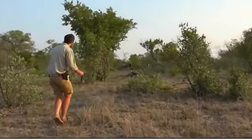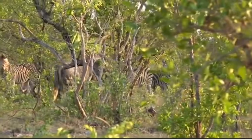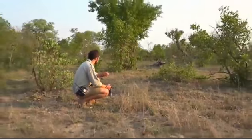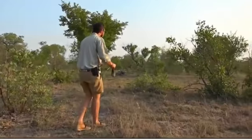I'm not concerned for our safety with these animals, because it's highly unlikely that they will try and attack us. But we may not know what is lurking nearby. And that's just an example of how it's important to keep aware of your surroundings.